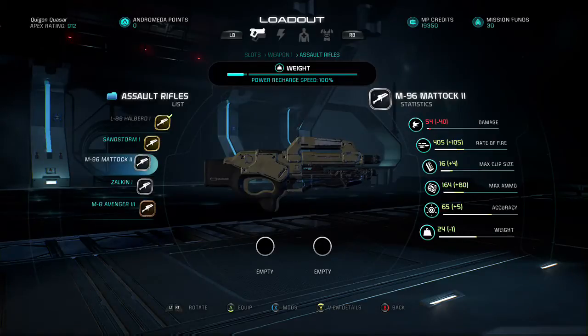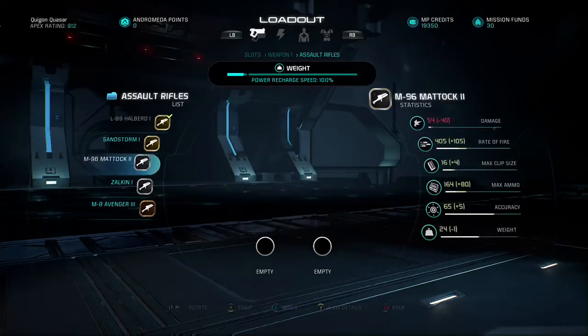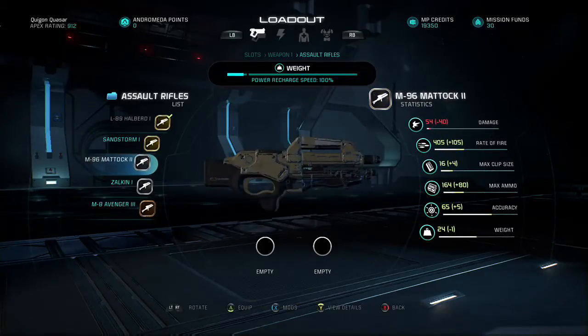And the advantage in terms of rate of fire, max clip size, max ammo, and accuracy and weight will be less if you use, as you can see, I've got a version 1 Halberd. If I was using a version 1 Mattock, it would be slightly closer, but the Mattock would still bear an advantage in all of those. Maybe apart from weight, it's got slightly better weight by 1 point.